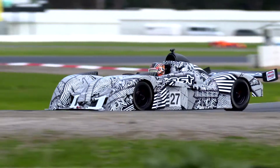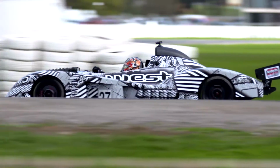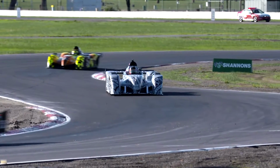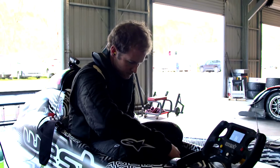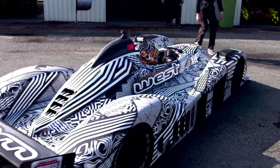So this is our debut weekend for the new West Sports Racer. It's car number 1 of 1, and so there's still a few unknowns. We've never done a race in it. We've just been out there, did a lot of testing in Thailand, and the car seems to be performing well. It's pretty easy to drive. I'm stuck using a stick shifter, which I don't usually do, so I'm just trying to get used to that. But no, it's an enjoyable thing to drive.